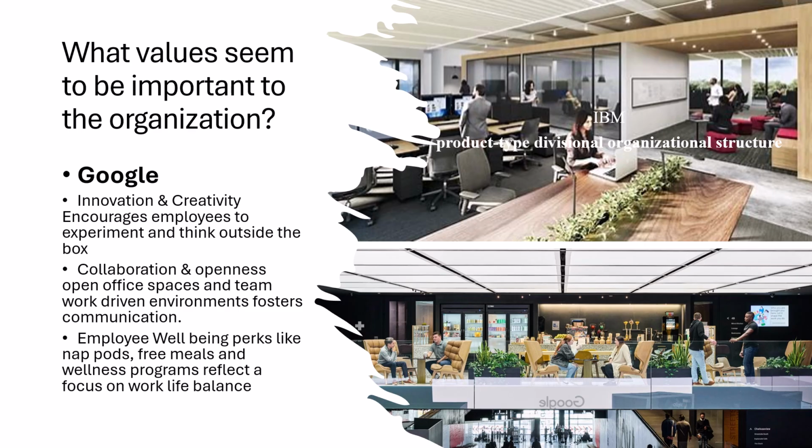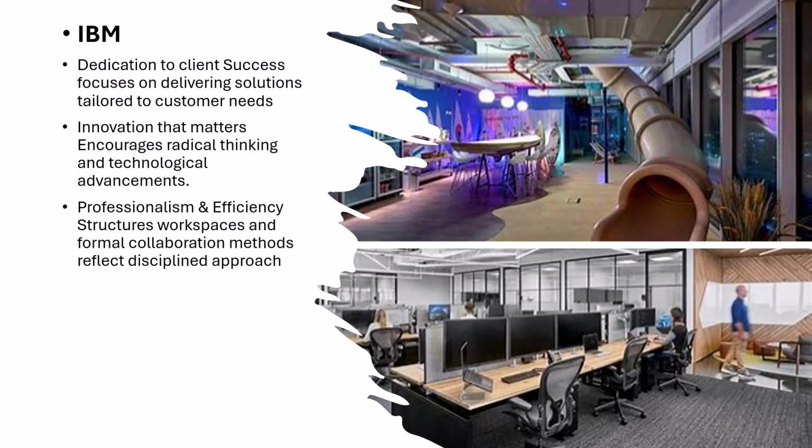IBM, on the other hand, is all about professionalism and efficiency. Their office layout feels structured and focused, with sleek designs and private workspaces. They value trust and responsibility. The more traditional corporate atmosphere suggests accountability and precision. A key focus is client success rather than flashy perks. IBM puts its energy into advanced tech and business-oriented solutions.